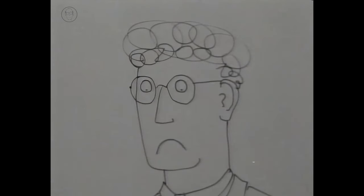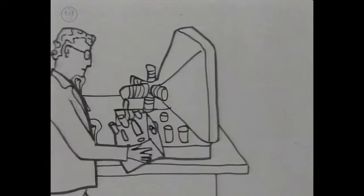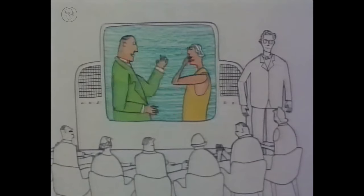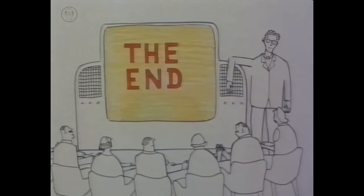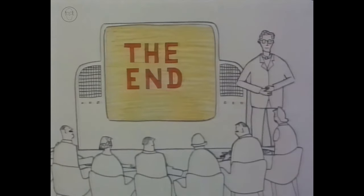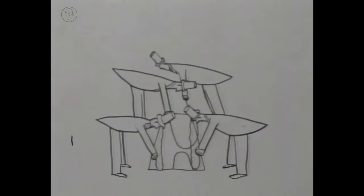So Baird lost the competition. But undeterred, he continued improving his system and in 1946 showed a giant colour picture. Marvellous. But a week later, he died, aged 58. Since then, all television has been based on the EMI electronic system.